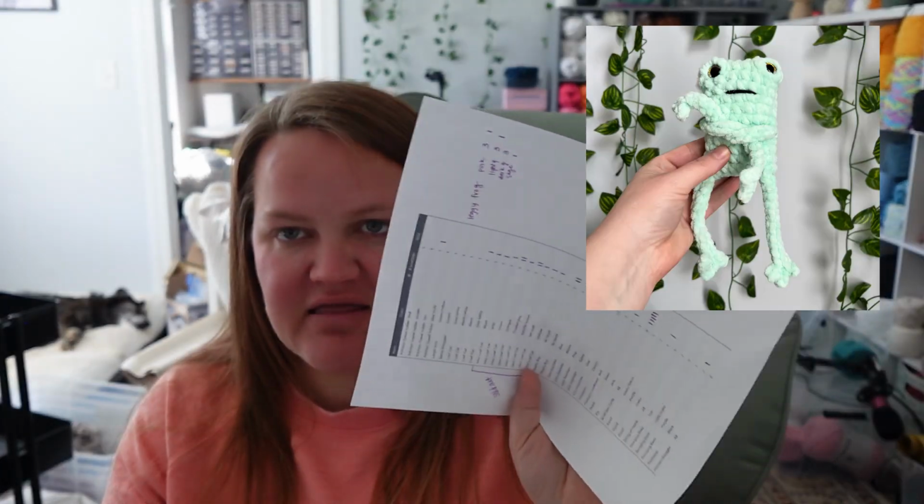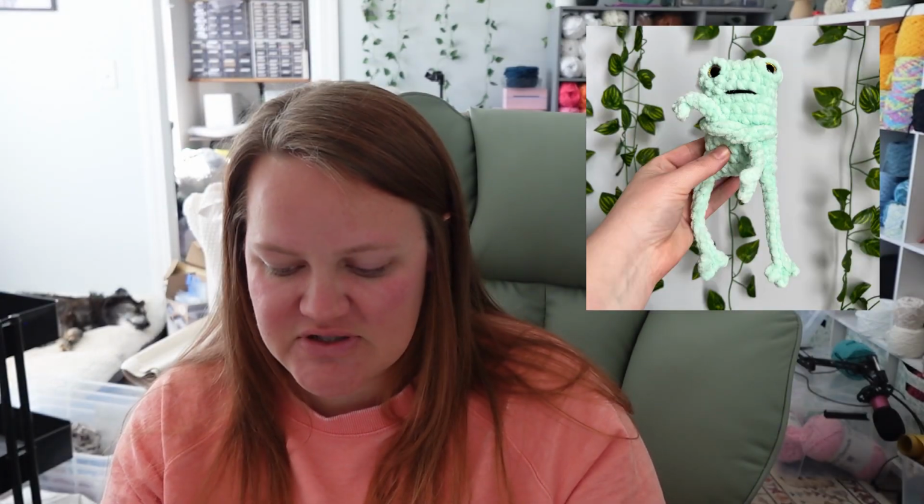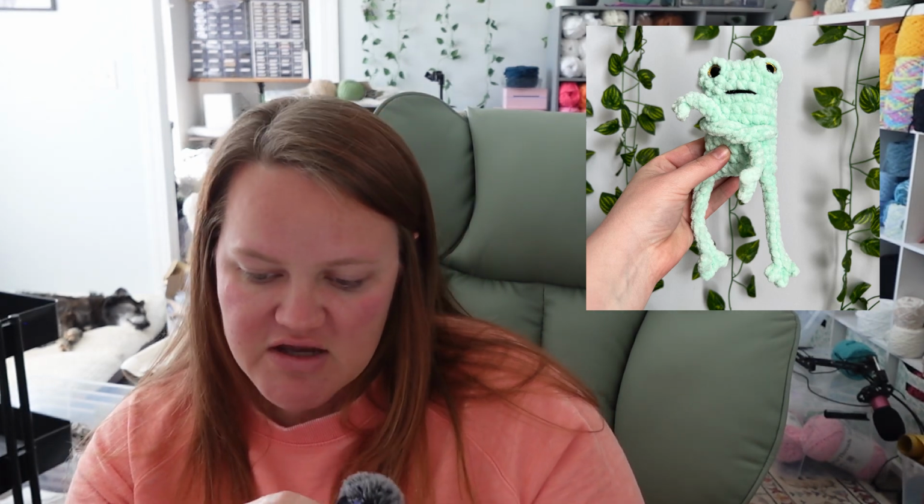Oh, I missed one. Leggy frogs. I missed the leggy frogs out of my spreadsheet somehow, so I wrote it to the side. Leggy frogs, I had 10 total. I had 3 pink, 3 light green, 3 dark green, and a sage. I sold 1 pink, and I sold 1 light green. Leggy frogs are so incredibly hit or miss for me. They either sell super, super well, or they don't sell at all. So I don't know. I only sold 2 of those. Those are $12 a piece.